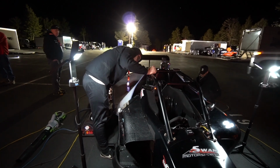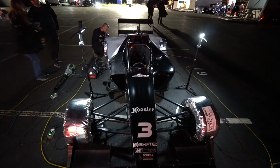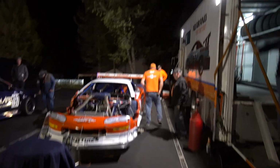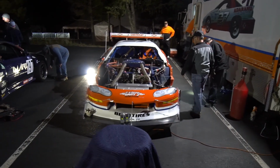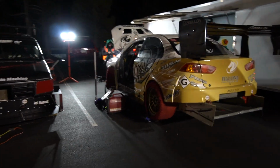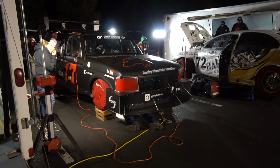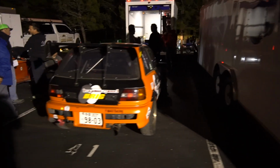Something else that I forgot to mention during filming was that during practice and qualifying, the mountain was split up into 3 sections, and on this particular day we were on the bottom section. So there's a fair few more cars competing than what you'll see here in this video, but I thought I'd take a quick walk around the pits to see what some of the other teams had to offer.